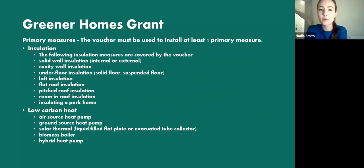So there are two sets of measures that the Greener Homes grant covers. One they call primary measures, the other they call secondary measures. Within the primary measures, and that is what the grant is mainly focused on, you have to use it for at least one of these. So you couldn't use it for only secondary measures.